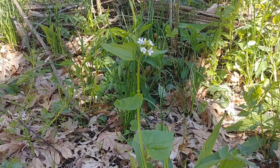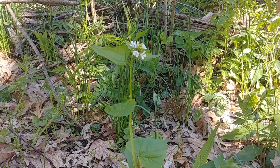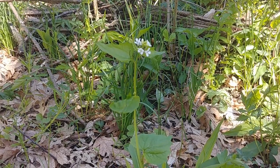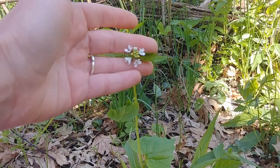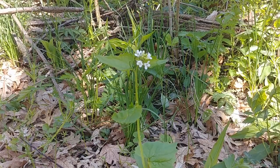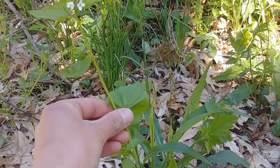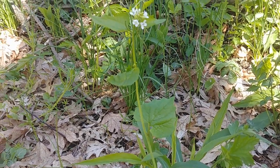Right down the hill from the Dame's rocket is this garlic mustard. If you can't tell, I haven't gotten around to managing this unit yet, which is why all the invasive species are congregated here. Garlic mustard is most easily identified by these white flowers here. They're pretty small. They're not very showy, but they are four-petaled. Another key identifying feature is the texture of this leaf. It's pretty crinkly, almost like if you imagine laundry that's been sitting in the laundry basket too long.